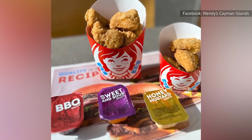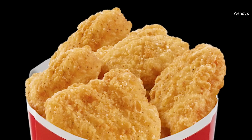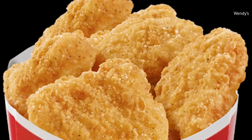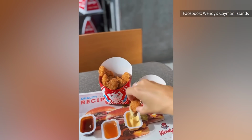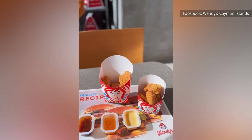Fortunately, Wendy's has a ton of options for less calories, fat, and sodium. We'd recommend opting for the 6-piece nuggets, with just 270 calories, 17 grams of fat, and 570 milligrams of sodium. It's pretty decent. While it is a smaller portion, it still satisfies your chicken cravings without making a massive indent in your daily recommended sodium intake.